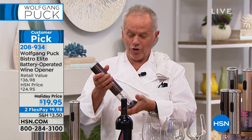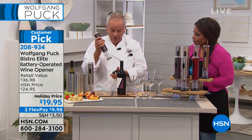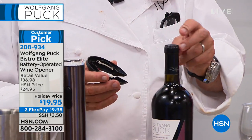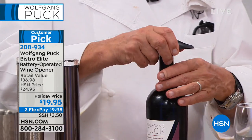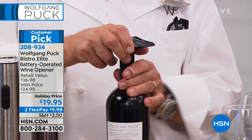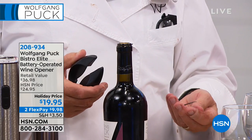Okay, so now let me show you how it works. It's on a stand like that, can you see? But look what is here. The foil cutter. All the wine bottles, or most of them, have a foil around the top. All you have to do is put it on here, squeeze it together. See that? And you take that off. It makes you look like a pro.